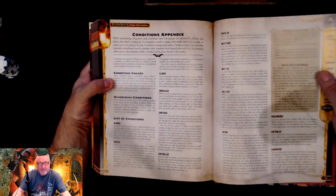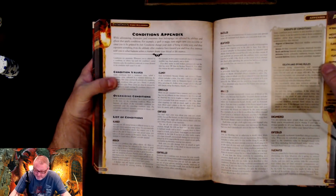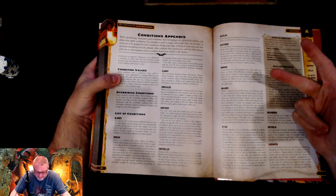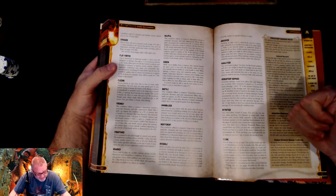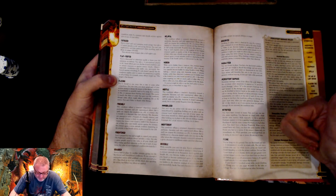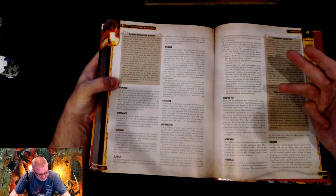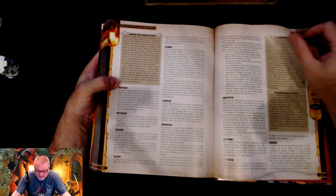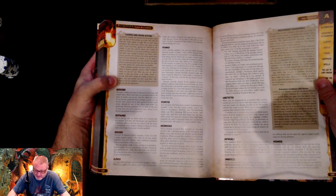And then we have the Conditions Appendix, which gives you information about every one of the conditions. I think there are 42. Blinded, broken, clumsy, concealed, confused, controlled, dazzled, deafened, doomed, drained, dying, encumbered, enfeebled, fascinated, fatigued, flat-footed, fleeting, friendly, frightened, grabbed, helpful, hidden, hostile, immobilized, indifferent, invisibility, observed, paralyzed, persistent damage, petrified, prone, quickened, restrained, sickened, slowed, stunned, stumpified, unconscious, undetected, unfriendly, unnoticed, wounded. And that's it. Yeah, that was 42 different conditions that you can get in this game.